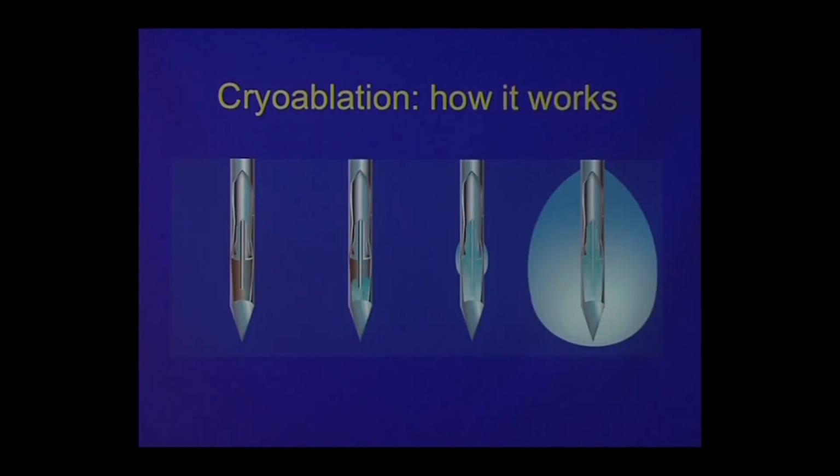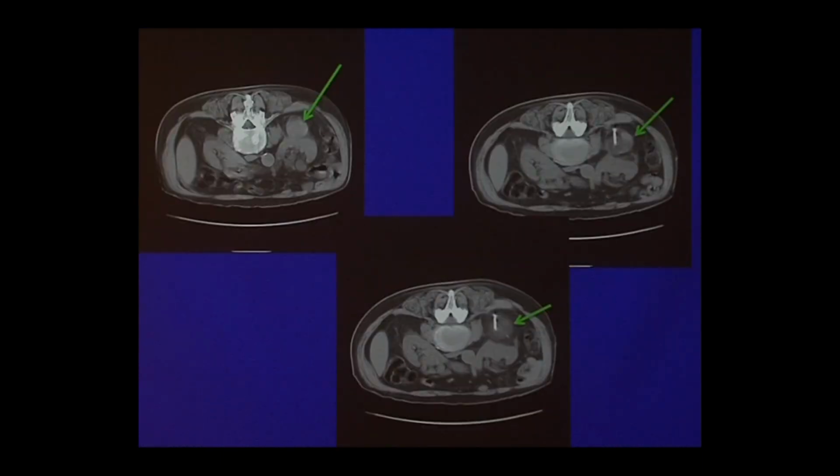Cryoablation, the probes look basically the same, but we pump a freezing liquid through them that expands into a gas. It's argon or liquid nitrogen, and it gets unbelievably cold, minus 200 degrees Celsius kind of temperatures, and it creates an ice ball around it that freezes the tissue to death. This all happens in a matter of minutes. Here's what that looks like.